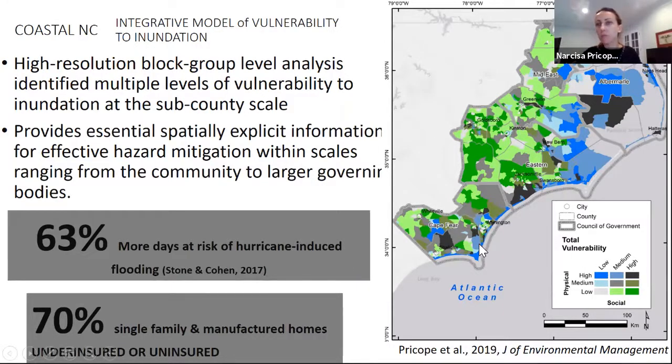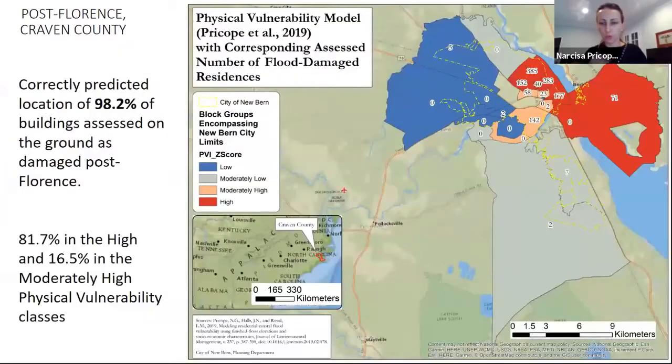So anything in black in here are places that are both physically vulnerable, in terms of that hazard exposure, as well as socially vulnerable. But we are looking at a future with about 63% more days at risk of hurricane-induced flooding in this region, as well as a huge 70% of especially single-family and manufactured homes that are underinsured or uninsured. So that means that this vulnerability will continue to increase and get magnified over time.